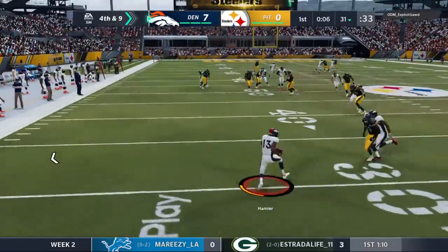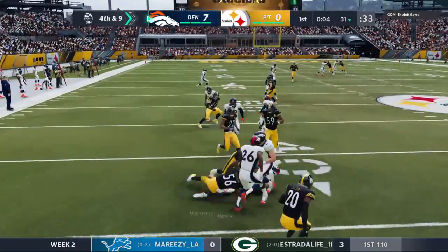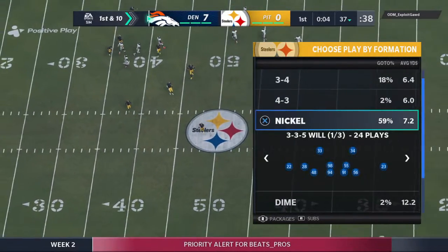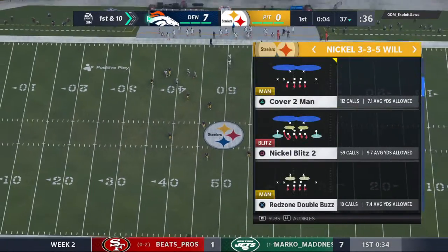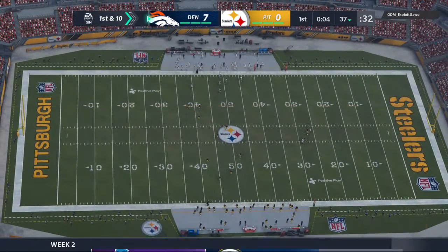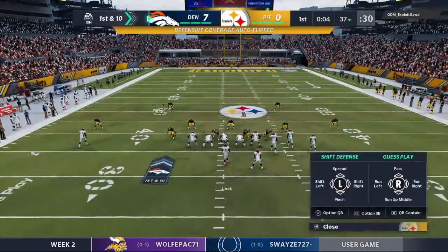And returning it, here's Hamler. A nice return that time, gets 12 yards back. And out will come the offense as they take over. At their own 37-yard line. And this should be the final play before the quarter ends.